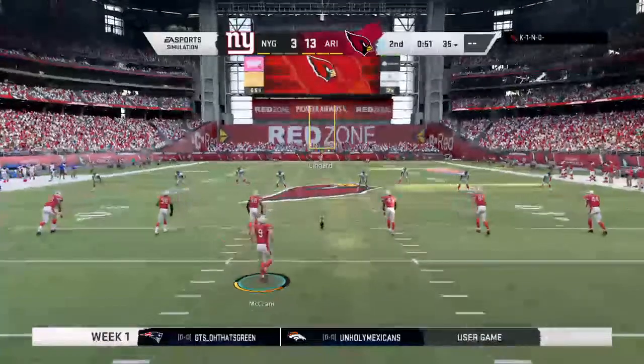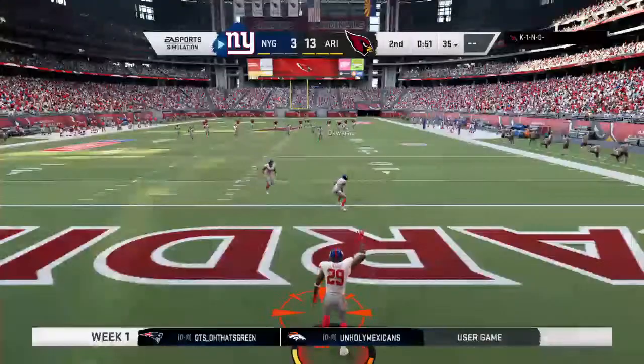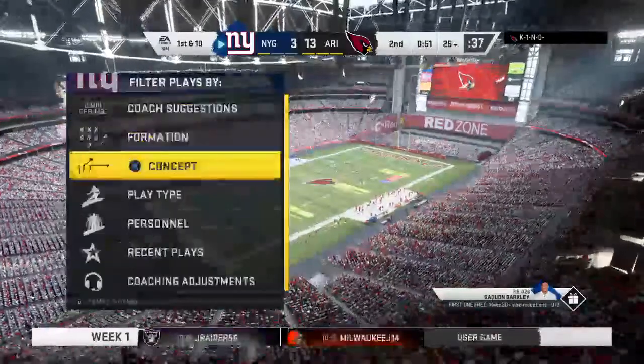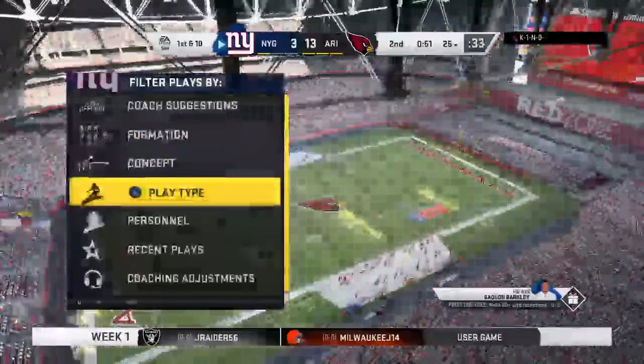Now he's back out there to boom this one away, maybe with some frustration after the PAT miss. And no return on this one as the fair catch is signaled for and taken. The Giants take over, first and 10 at their own 25-yard line.